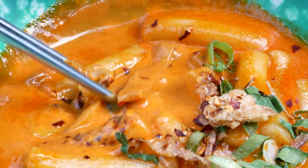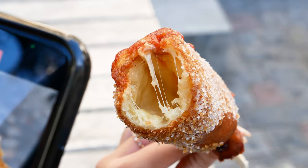The sauce is so creamy. Oh man, I don't understand. Get in there, boy. Wow.